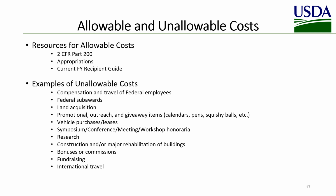Examples of unallowable costs are compensation and travel of federal employees, federal subawards, land acquisition, promotional, outreach and giveaway items such as calendars, pens, squishy balls, etc., vehicle purchases or leases, symposium, conference, meeting, workshop honoraria, research, construction and/or major rehabilitation of buildings, bonuses or commissions, fundraising, international travel.